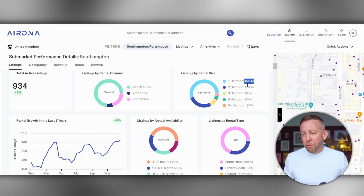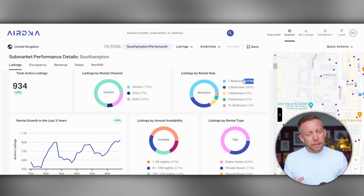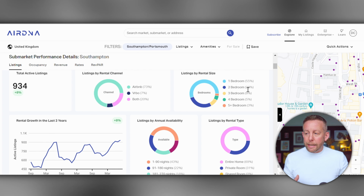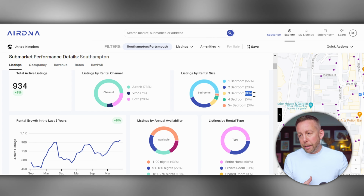Now, as I say, I haven't looked at any of this before. This is brand new information to me, so I'm going to be reacting to this in real time. But straight away, 55% of all properties in Southampton are one bedroom. Like that stands out to me. Why is that the case? And what then stands out to me straight away is almost a third are 2-bedroom, but less than 10% are 3-bedroom. That to me screams like an opportunity, that if you can bring a 3-bedroom property to the market in Southampton, you're going to have far fewer competition.